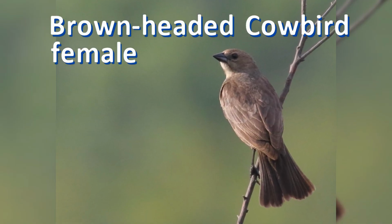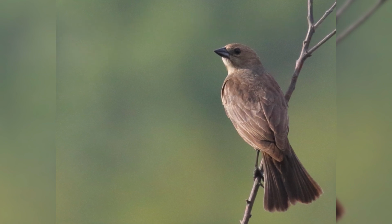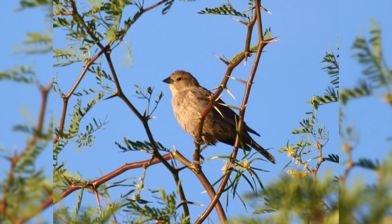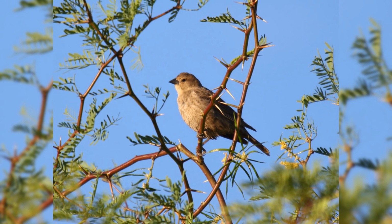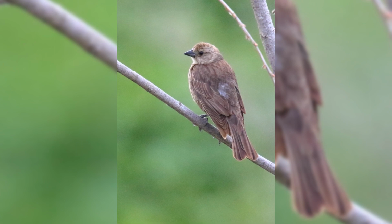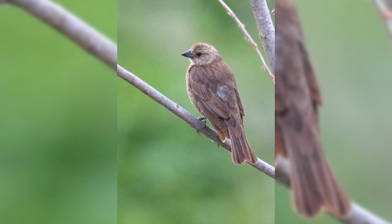These birds visit feeders in spring as they move northward, though they are year-round residents in the southeast. Cowbirds often feed on the ground under feeders, frequently with other blackbirds, grackles, and starlings. Flocks of young birds in fall also visit feeders.